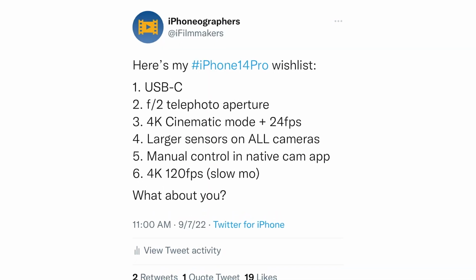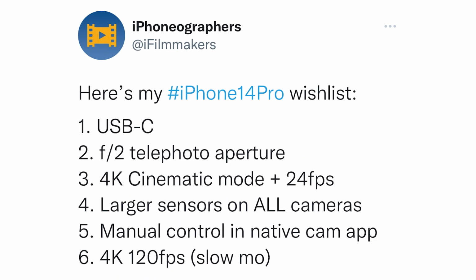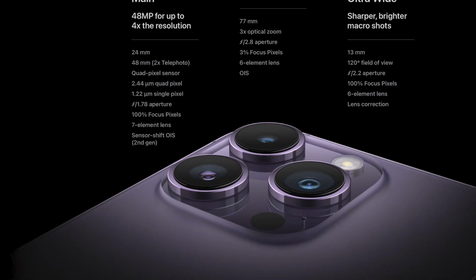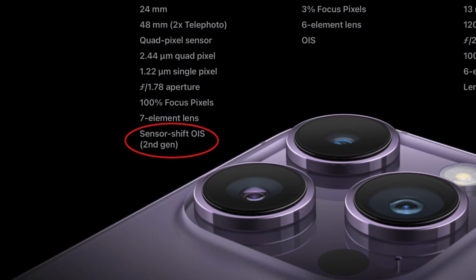So ultimately, while I really like these key features, I'm disappointed that there's no USB-C, but the 4K cinematic mode was on my wish list, the larger sensors, and then I'm really interested in this stabilization, this action mode stabilization, and I'm also interested in the sensor shift stabilization because that way you can mount your camera on a car easier or a motorcycle, whatever. You don't get the jello, the warbly look. But that may not be enough for you to upgrade.